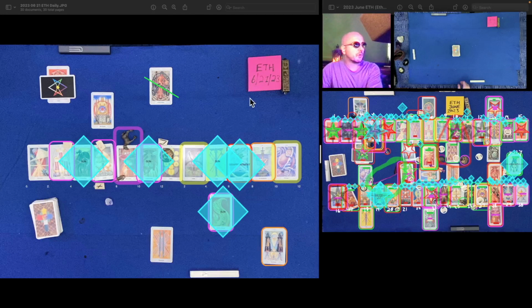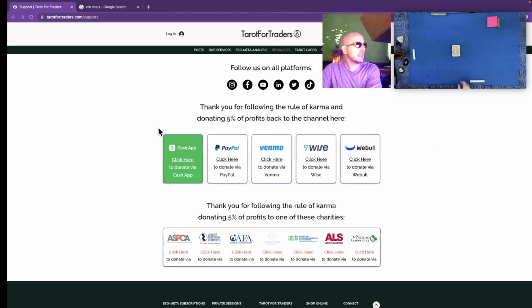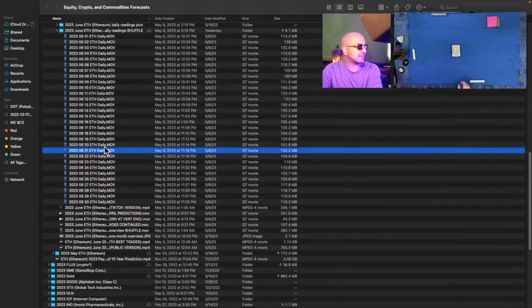This is the Ethereum one-day reading for June 21st, 2023. It's currently May 18th, 2023, 7:18 p.m. Eastern Time. Ethereum at the time of this reading is currently $1,809.59, that's USD. And the shuffle file for June 21st was created on May 6th, 2023 at 11:16 p.m. Eastern Time. That's this video right here.